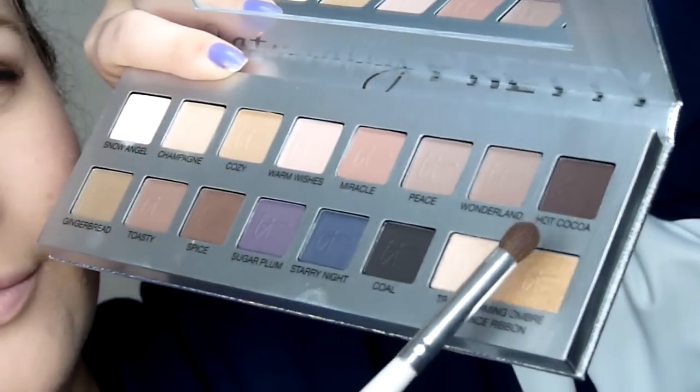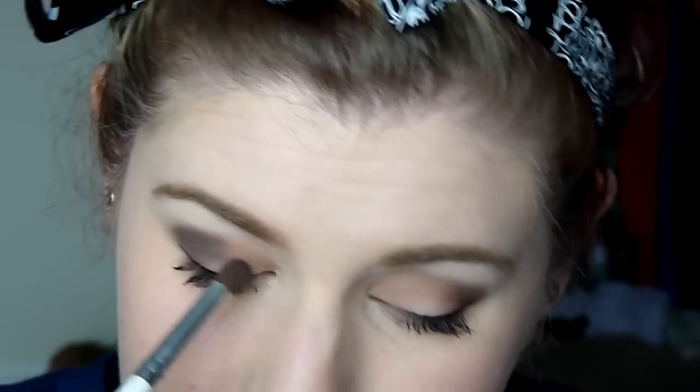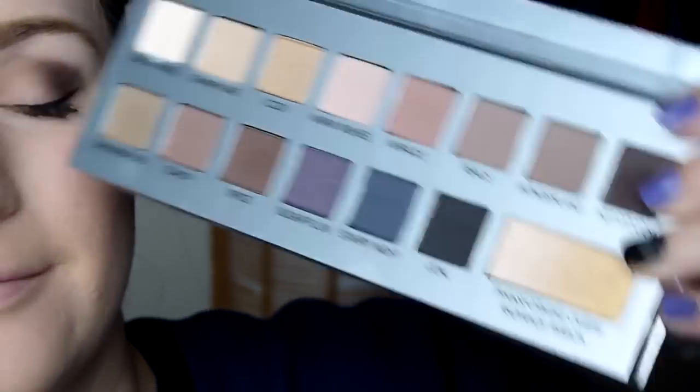I'm going to start out with the palette, and I'm going to use the Hot Cocoa shade, which is one of my favorites like I mentioned. And I am just going to put that in my crease just to darken it up and kind of just bring it a little bit further down into my eyelid area, just kind of putting it all over the outer V and crease. And that was just a crease brush from e.l.f.